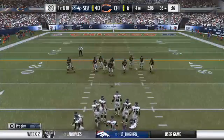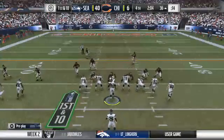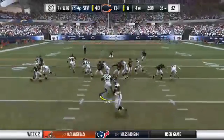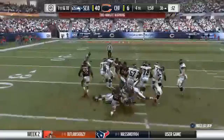Another good run for him. What else is new? That'll put him right at 150 yards for the game. So he's really made his presence felt in this one. And he'll give it here to his running back.